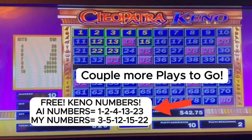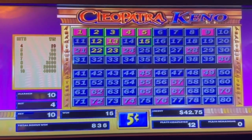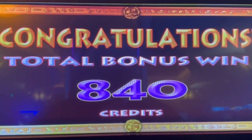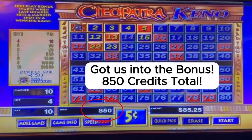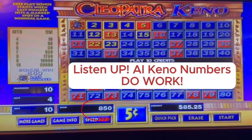Couple more plays to go. Cool. Last play is a 4 out of 10. Yes, a 4 out of 10 got us into the bonus. 850 credits total. Listen up. AI Keno numbers do work.